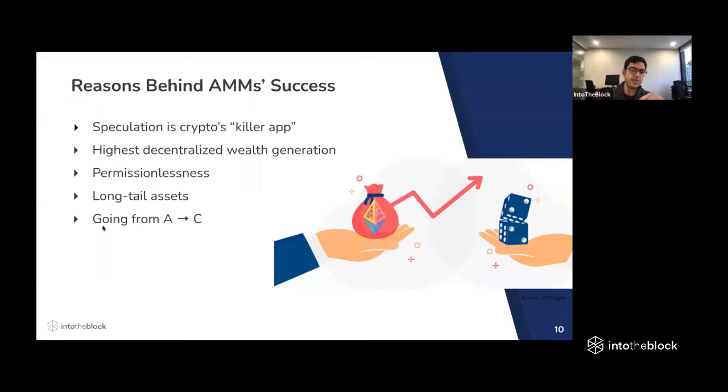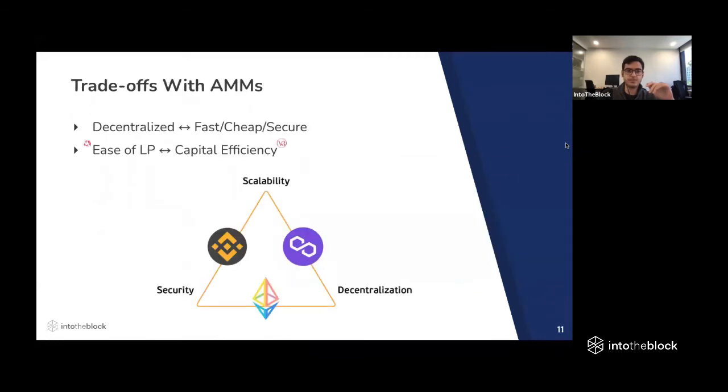Another underrated benefit that I would say has led to AMM success is the ability to go from what I'm calling A to C. So you can trade, for instance, Chainlink for Uniswap token without going to USDT or ETH in between. Of course, it does so behind the scenes, but for the end user, you don't really need to know what's going on. You just literally say, I want to drop this asset and get this other asset without having to go through an in-between step, making things a bit more seamless.